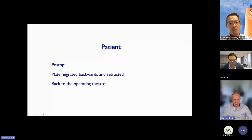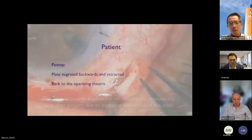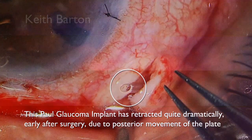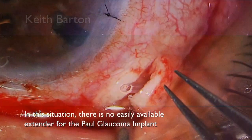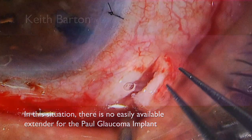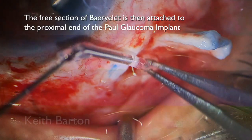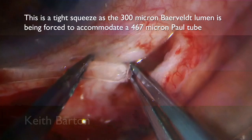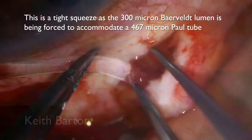it migrated again, this time the other direction. So the first time he had migrated forward, exposed the tube. The second time he just migrated backwards, which was completely different. So in fact, this guy seems to move tubes all over the place. I didn't want to move it again, knowing that his eyeball is going to move it again.